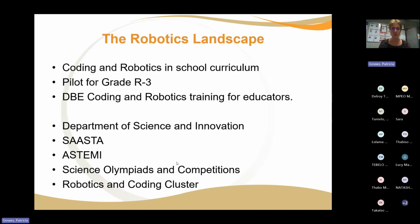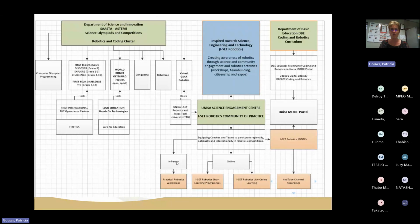All right, but that's a lot of wording. So let me just give you the drawing here. In the middle is the UNISA Science Engagement Center, and we started out as Inspire Towards Science, Engineering and Technology, which is the ISET Robotics project. And now as a science center it just gives us more leverage, and we have now got the ISET Robotics Community of Practice for excellence in robotics education.